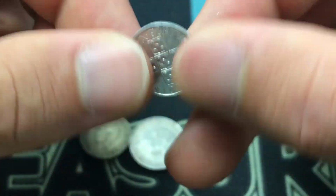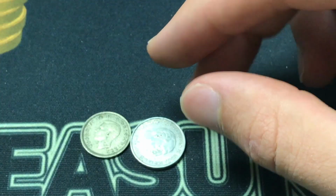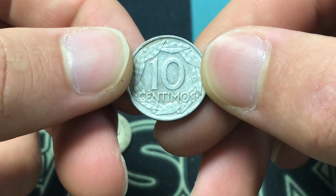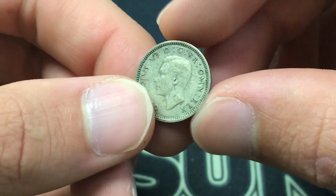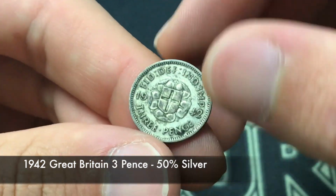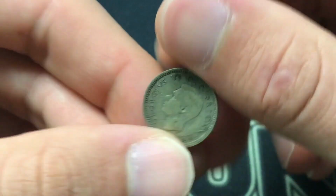Here's 10 centavos from Portugal, 1974. So 10 centavos is 1 escudo at that point. Another aluminum coin here, I think that should say 59, 10 centimos. Very light weight. Then we're going to finish up with what I can only assume is silver, 3 pence from 1942. And I'm probably going to say it's 50% silver, but it's definitely a welcome addition.